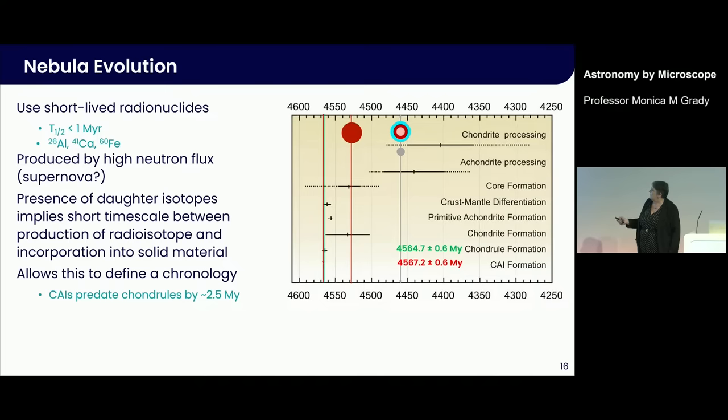That is very precise: 4,567.2 plus or minus 0.6 million years. That is precise and accurate, as we all know the difference. And the age of chondrules is 4,564.7. So the difference between these two phases that you find in intimate contact within a meteorite is 2.5 million years.